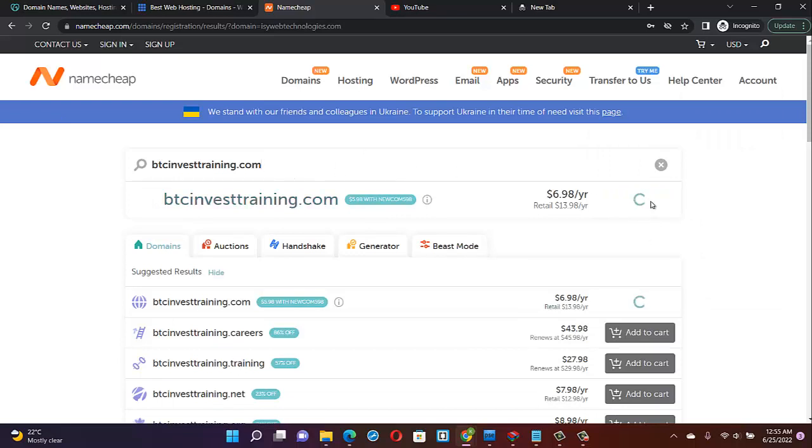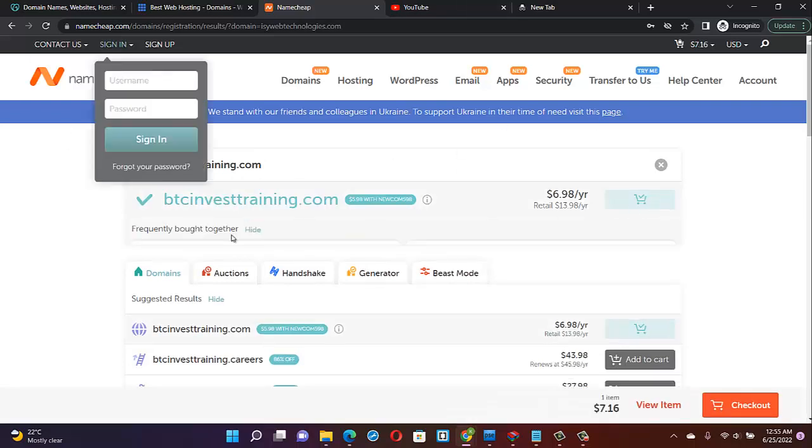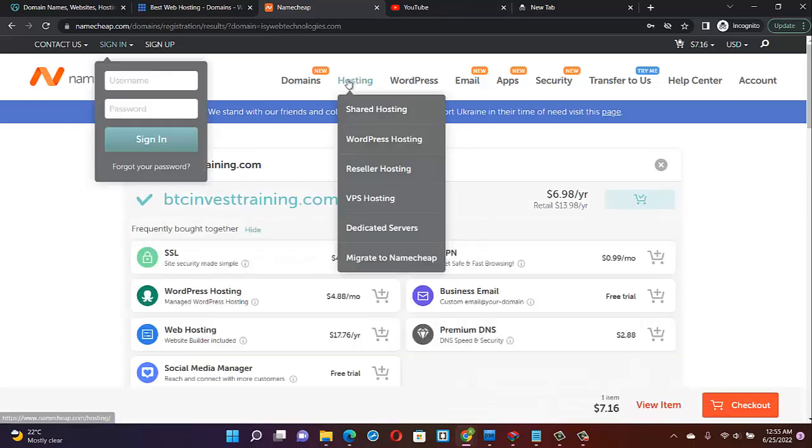right? So as soon as I add to cart, the next thing I want to look at is the kind of hosting. Now we have different types of hosting. We have shared hosting, we have WordPress hosting. This WordPress hosting means the only thing you can use that hosting for is to host a WordPress website, right? We have reseller hosting.